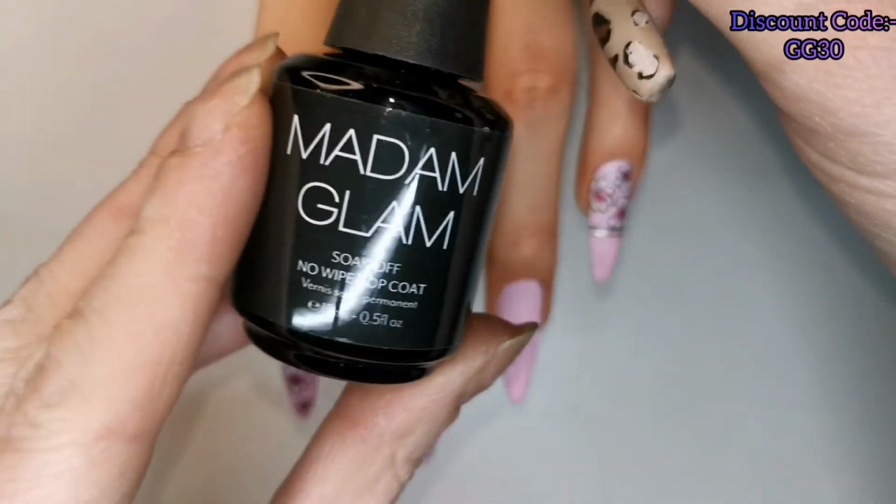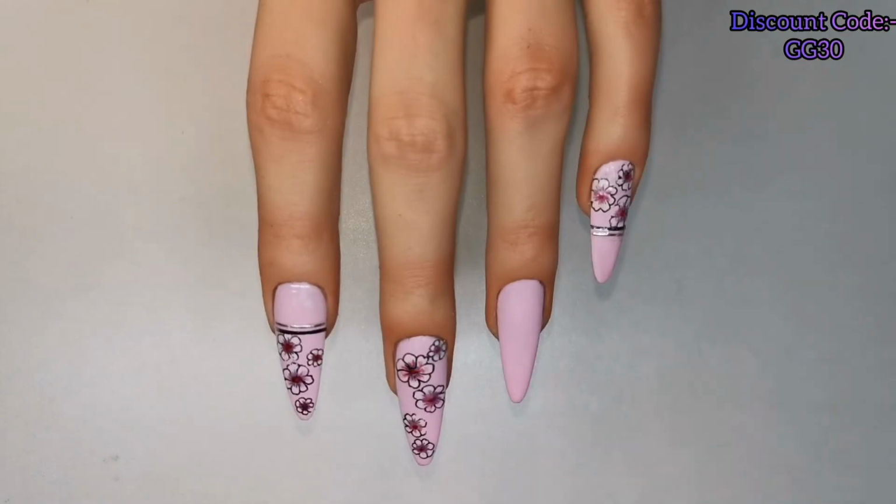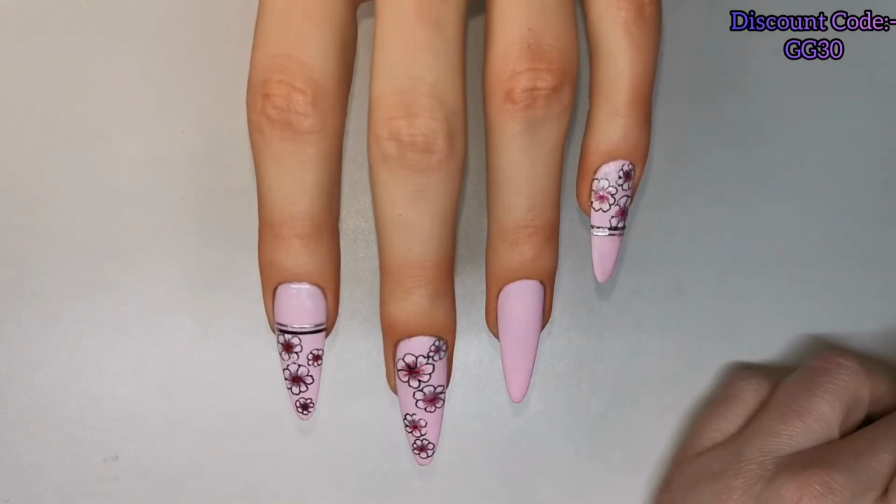So now I'm using the Madam Glam's No Wipe Top Coat, and this is their shiny top coat. I'm going to apply that to all four nails.